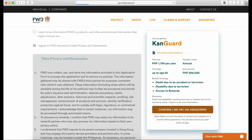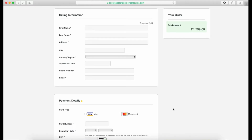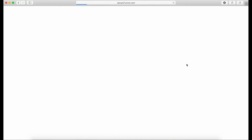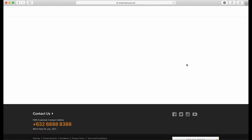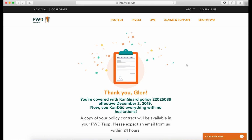Again, I got the CanGuard because I travel a lot. So it gives me like a peace of mind. Whatever happens, I'm insured. So again, that's 1,799 and I'm paying by credit card. So there. After like few minutes, it's now ready. Yeah, I've got the insurance already. I'm insured.